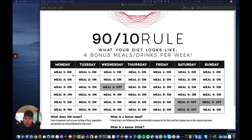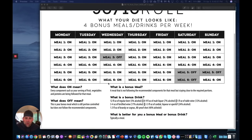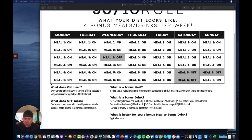It's going to be 4 meals throughout the week when we're talking about doing 6 meals per day, 7 days per week. So I'm just going to go through this detail, even though we kind of just went through it. What does on mean? This means that every component, such as your servings of fruit, vegetables, and proteins, is being followed for that meal. On means to the T. If you're following any program, whether it be mine or anything else, being on means that you are dead on. You are following it to the T. Everything that you are supposed to be doing is being done.